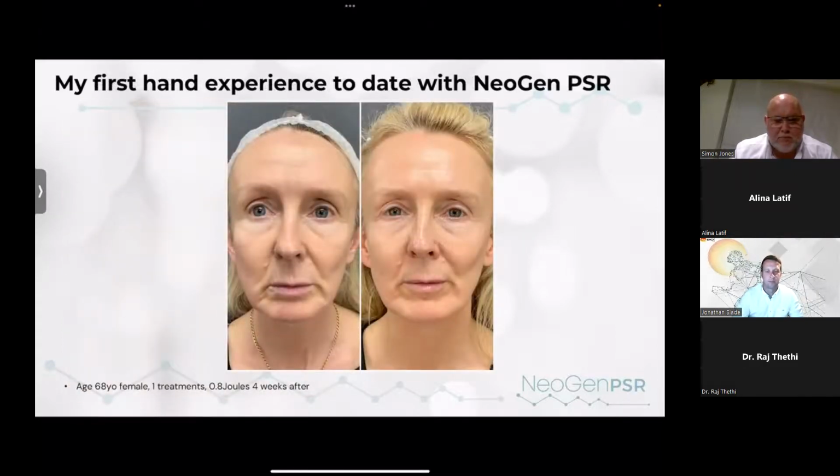This is a patient who's had, interestingly, Morpheus 8 and then had NeoGen. So this is a combination of both Morpheus 8 and NeoGen, which my Morpheus colleagues would probably say, oh yeah, as you can see, the Morpheus has done more benefit than the NeoGen has. And I would beg to differ, because I think she's only had a very superficial NeoGen treatment. It's 0.8 joules 4 weeks after.